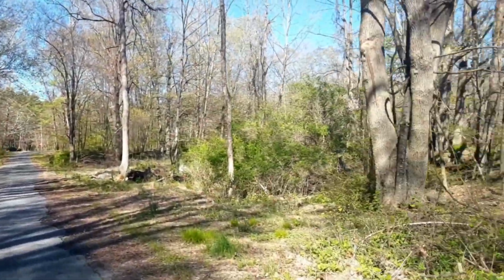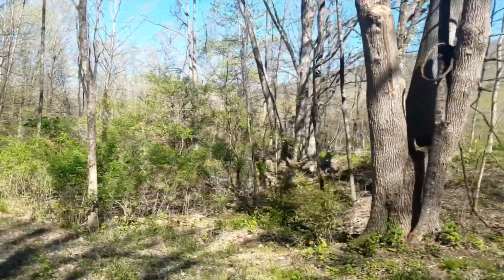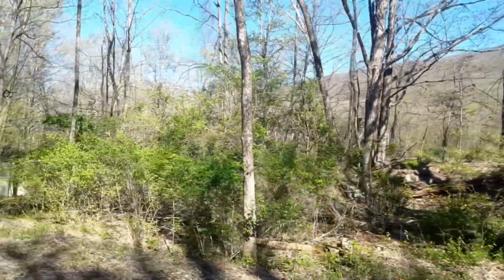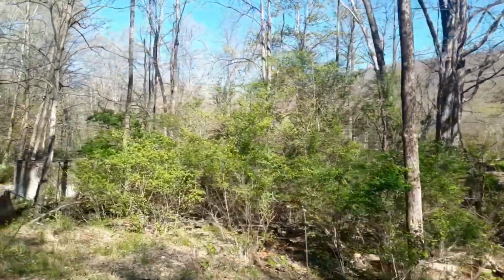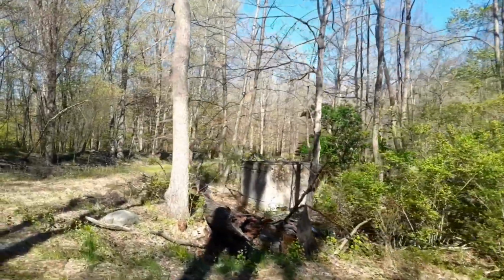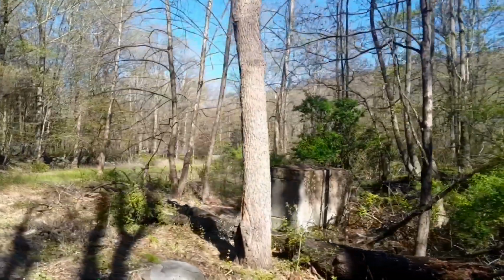This road's come through. There was a store over here somewhere. There were two barns. I'm not seeing signs of any of that anymore. But we do have a few things here. This looks like a 20th century concrete cast. Boy, isn't that for septic? I wouldn't know.